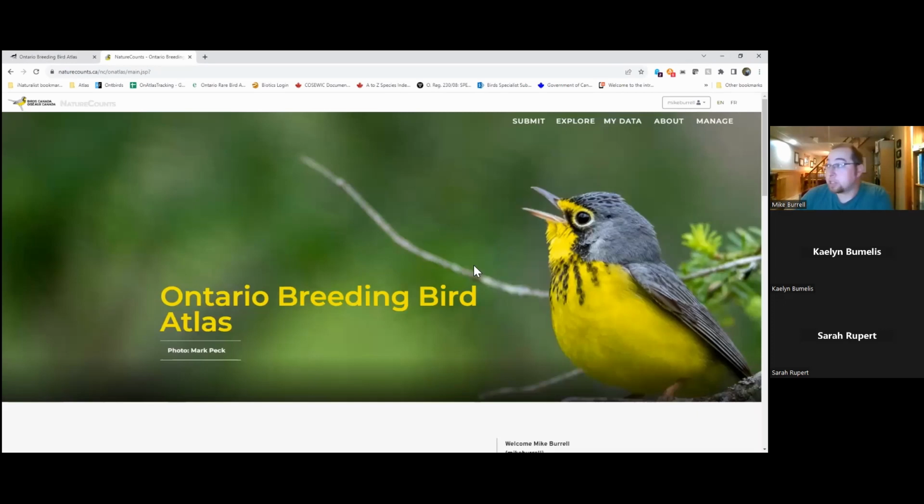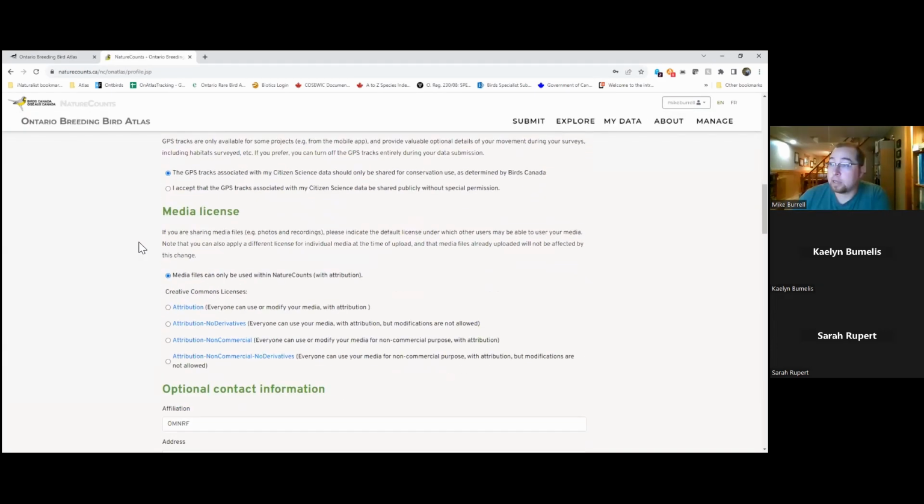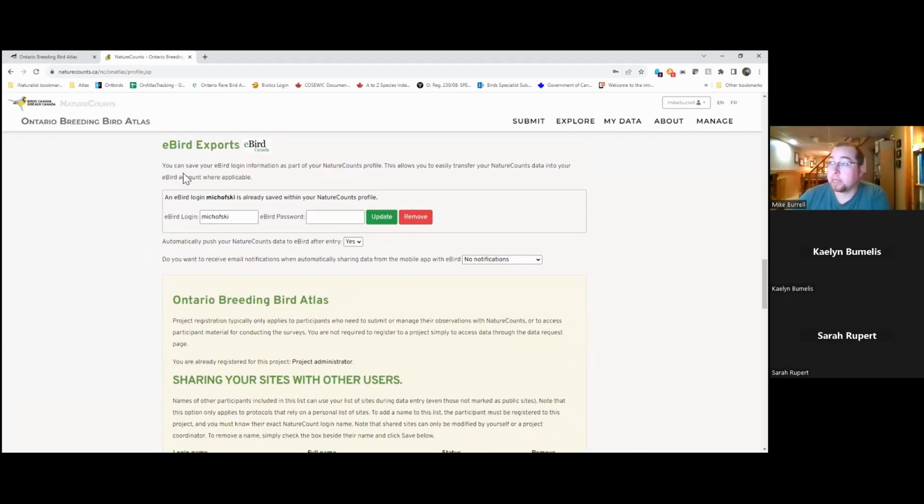And before I even get started with submitting data, I just want to show you one quick trick as it relates to eBird. So if you're not an eBird user, you can tune out, maybe go get yourself a drink for the next 30 seconds or so. But for those of you who are eBird users, most people want to know how to do this. So if you hover over your name and click on your profile, you can scroll down to your eBird export settings. And this is where you put in your eBird login, your eBird password.